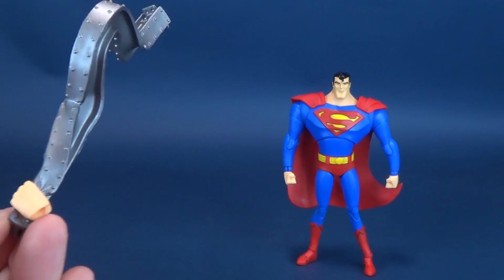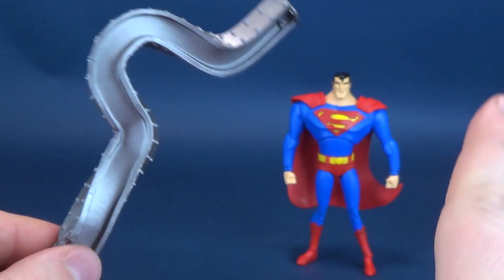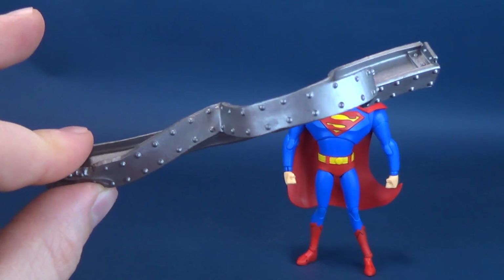He could have also come with some other things too. I mean, this is the first wave and all, so we're going to kind of overlook the fact that, yes, Superman could have potentially come with other things as well.